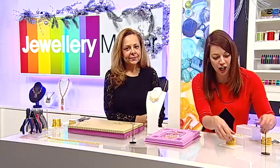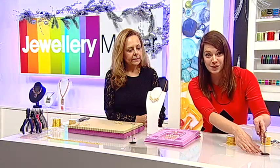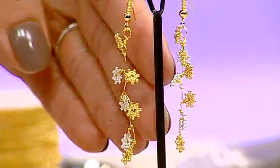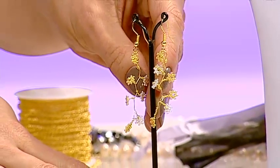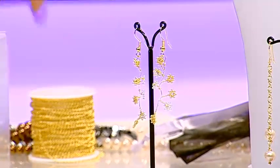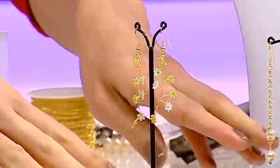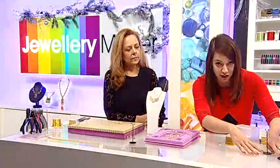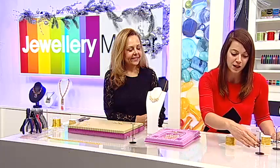Just to have a little look, these earrings as well, it's that same technique of the twisting, and it's with the spacer beads, the flower spacer beads that we had on earlier. Don't forget, we had them, there were 80 in a pack. You got 40 rose gold and 40 gold plated 925 sterling silver. Some beautiful, again, extended earrings using the chain as the main feature, just with the pearls at the bottom.